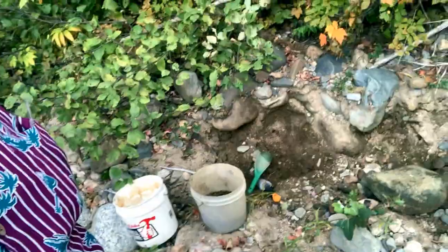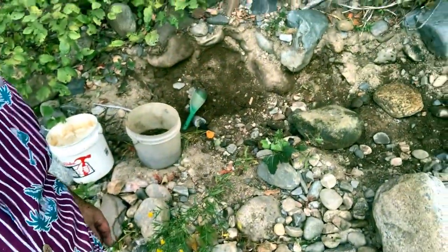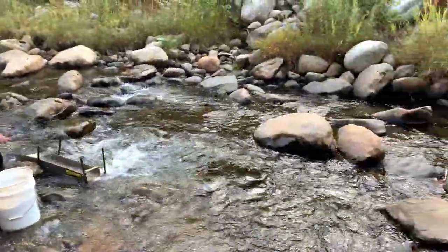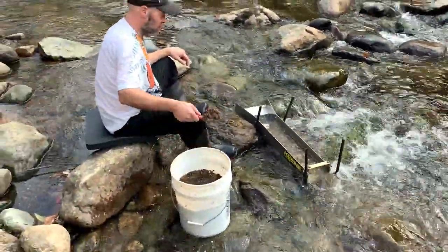We're digging, and it's a beautiful day. The fall colors are out, and partly sunny. It's nice when the sun goes in because it's kind of hot when the sun comes out. So I can't complain. I'm gonna sluice. Tom is sluicing. Let me get out there. There we go.